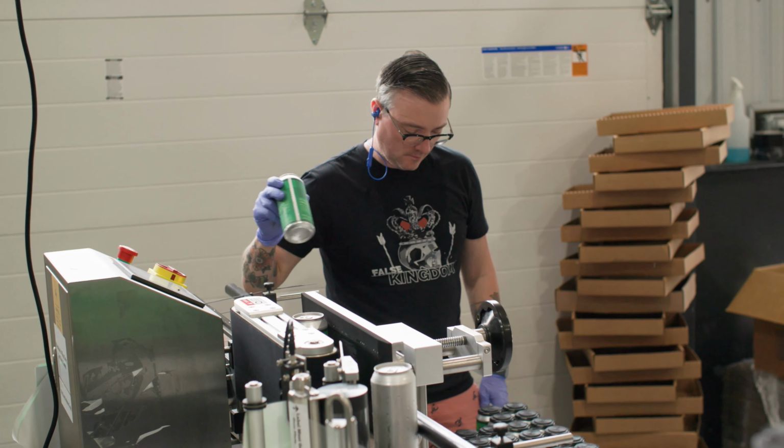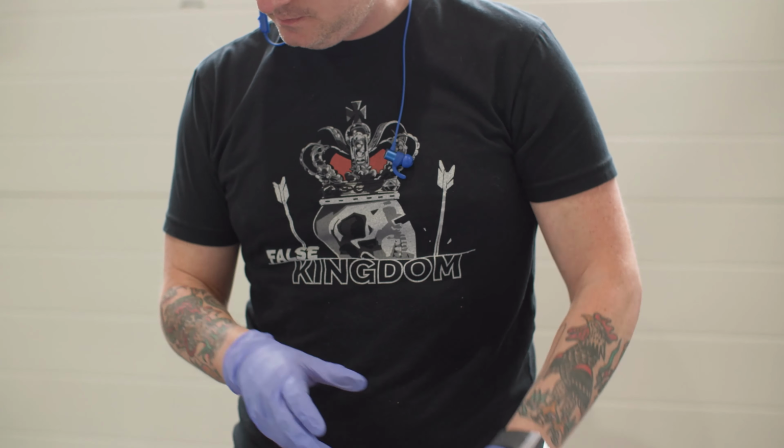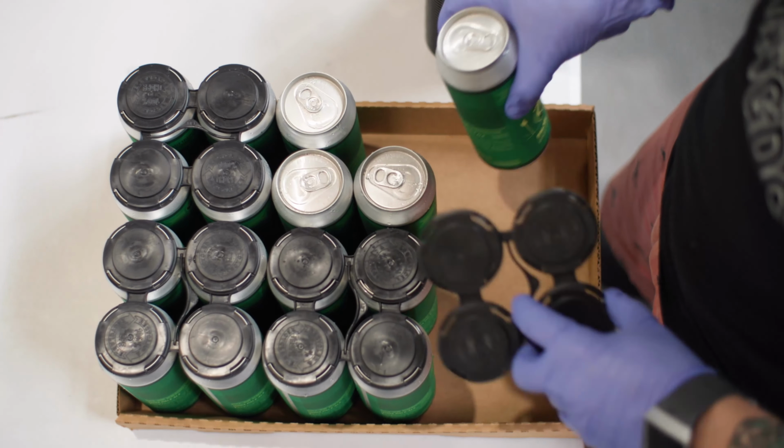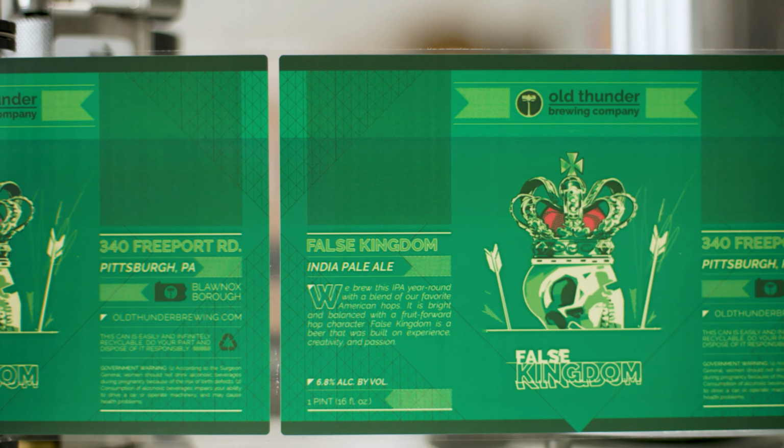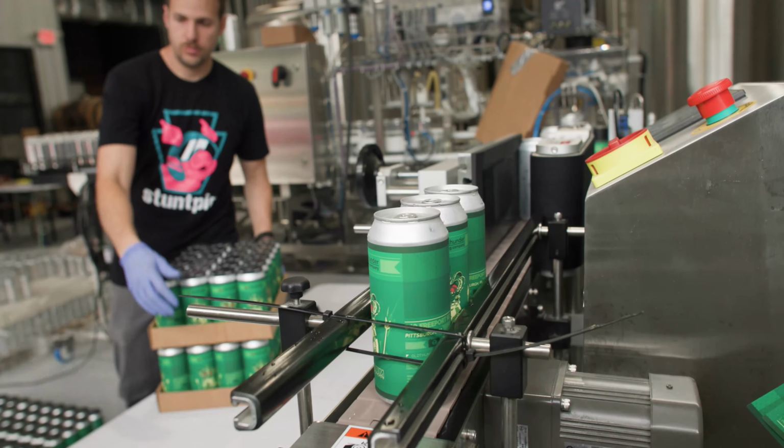We had False Kingdom planned out pretty much from day one. It's our favorite beer that we make. We just redesigned the label. We had our artist redo the label, so took his awesome design work and kind of blew it up a little bit, tweaked the colors a little bit.